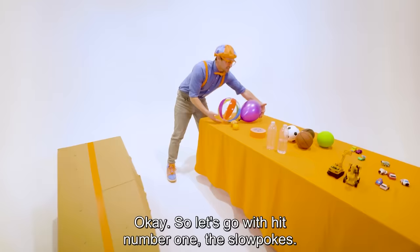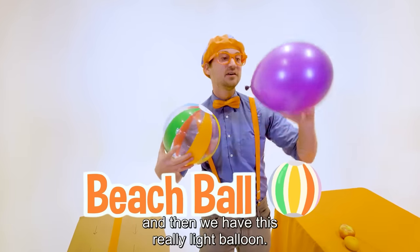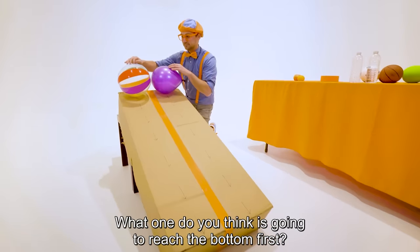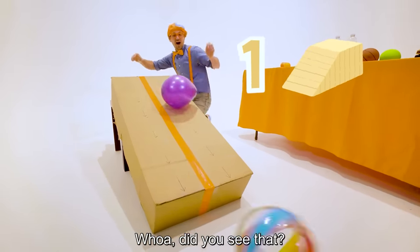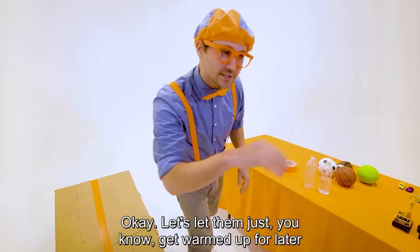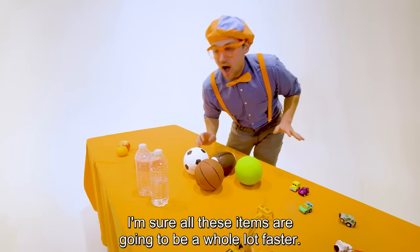Okay, so let's go with heat number one, the slow pokes. We have this sweet, colorful beach ball, and then we have this really light balloon. Okay, all right. What one do you think is gonna reach the bottom first? I think I know. 3, 2, 1. Did you see that? Yeah, the beach ball went to the bottom first. Okay, let's let them get warmed up for later. And then we'll use some more items. I'm sure all these items are gonna be a lot faster.